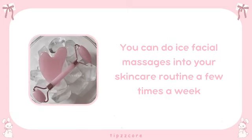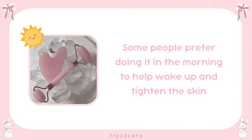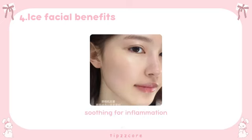You can add ice facial massages into your skincare routine a few times a week. Some people prefer doing it in the morning to help wake up and tighten the skin. The benefits of ice facial massages are reduced puffiness, tightened pores, refreshed skin, and soothing for inflammation.